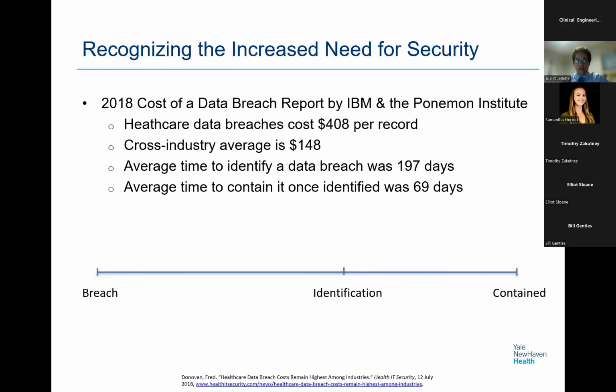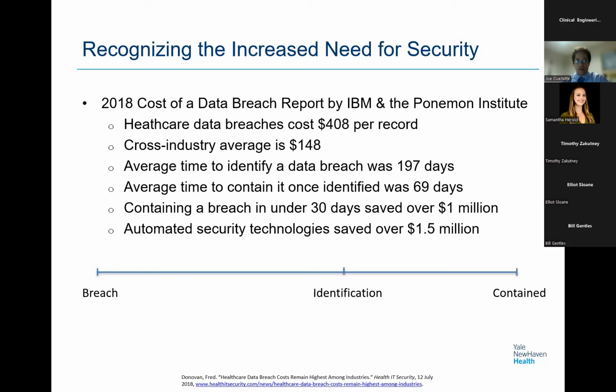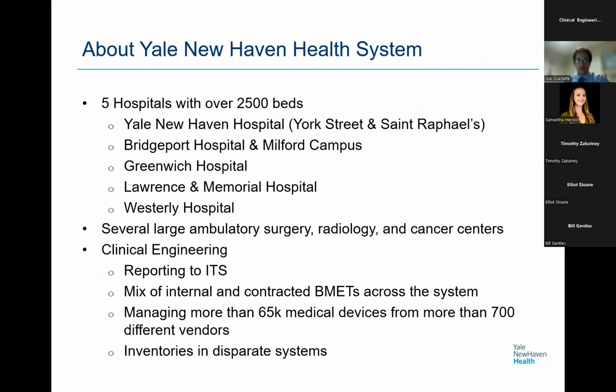The other piece to that is that it takes a long time sometimes for these data breaches to be discovered, and if you can catch them faster and alleviate the concerns faster, you have a much higher chance of saving a lot of money. And that's one of the ways that we use this kind of information to find a vendor that we could partner with to do our security initiatives.